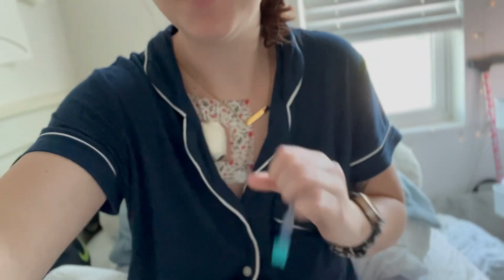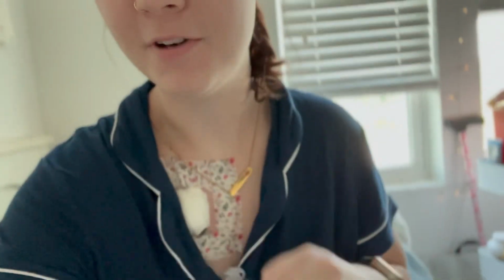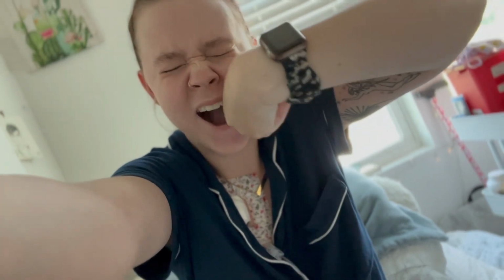So I literally got fed up with trying to shower with this without having any of the actual port covers that I ordered. And so I was like, no, we're just gonna braid my hair and not shower this morning, and I'm very glad I did. So now to go fix up the braids and get to the infusion center and be free of this for the weekend. So that's exciting. I'm also tired. Good morning.